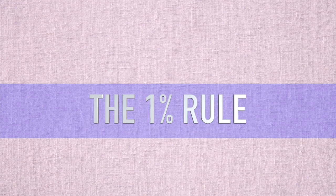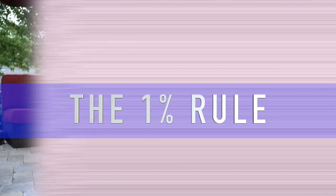But there's another easier way to figure out return on investment. It's called the 1% rule. Now, so many of my real estate investing friends use this methodology. You've heard it on radio shows, you've heard it before. It's a simple way and a really effective way to figure out if it's a good investment you're making. The 1% rule. What is the 1% rule?